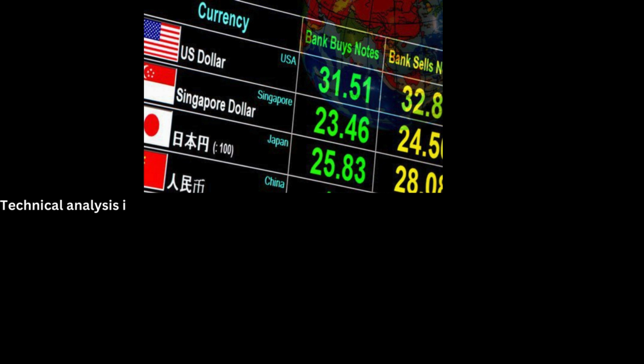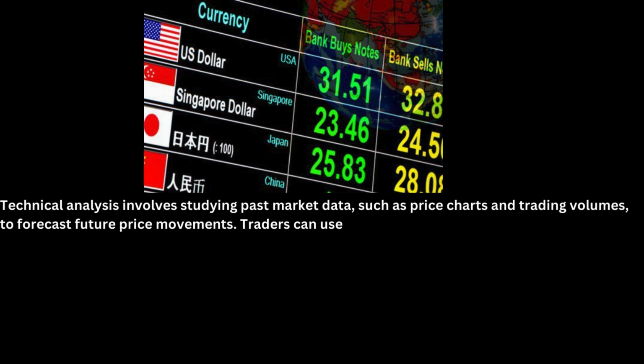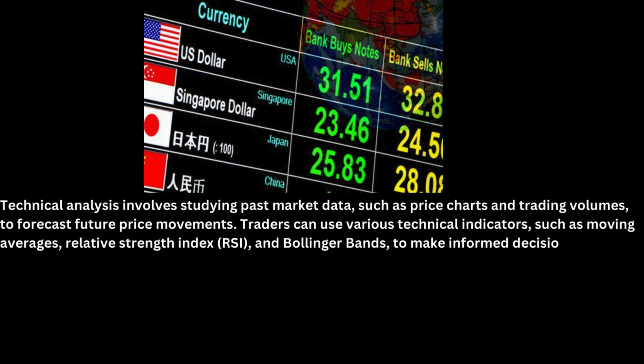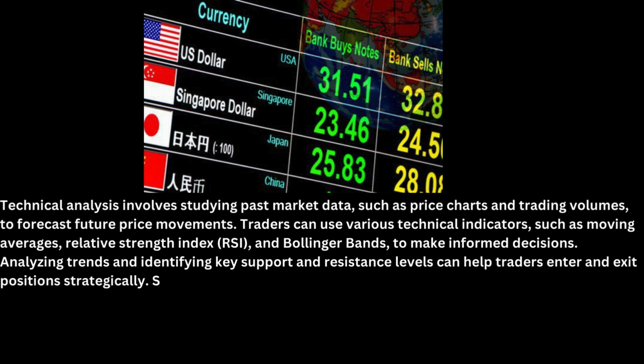Technical analysis involves studying past market data, such as price charts and trading volumes, to forecast future price movements. Traders can use various technical indicators, such as moving averages, relative strength index (RSI), and Bollinger Bands to make informed decisions. Analyzing trends and identifying key support and resistance levels can help traders enter and exit positions strategically.